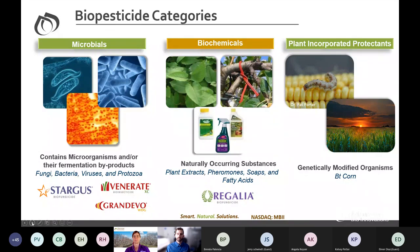And the third category is something that Marrone has not dabbled in, but these are plant incorporated protectants. In other words, GMOs, genetically modified organisms. An example would be Bt corn. And this involves the manipulation of the genome of the plant to allow a, quote, naturally produced chemical within the plant that is helping to protect it from, in this case, lepidopteran pests.